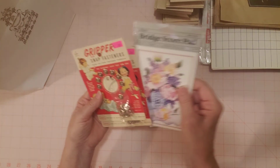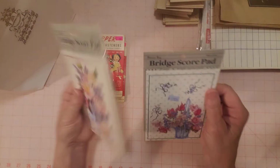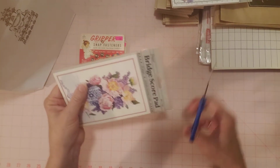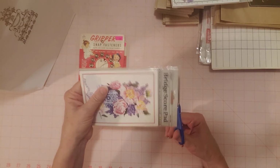Oh, I found some more bridge score pads. So they're about the same size. And I'd like to open these. Let me grab some scissors here and cut these open and see what we have.